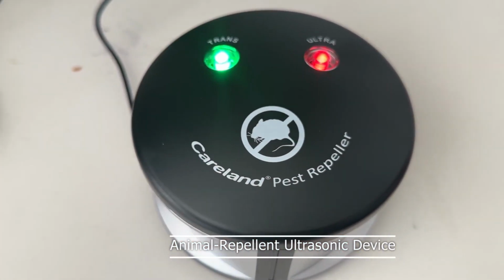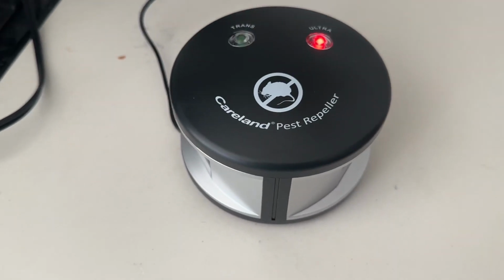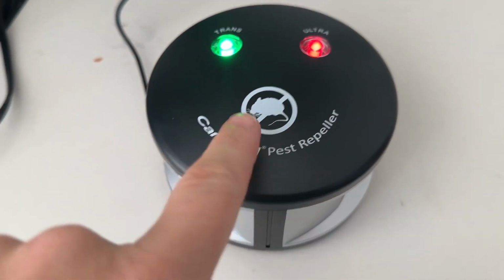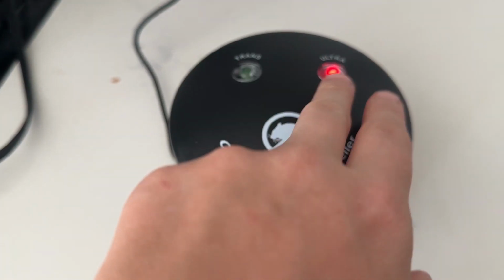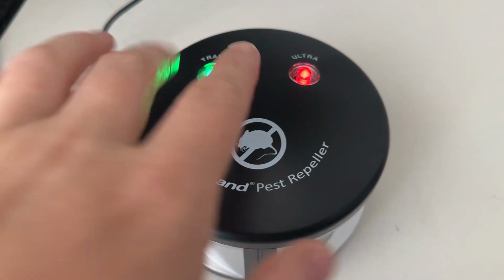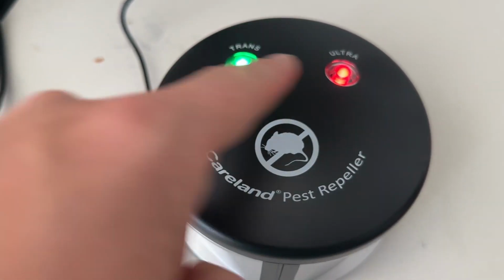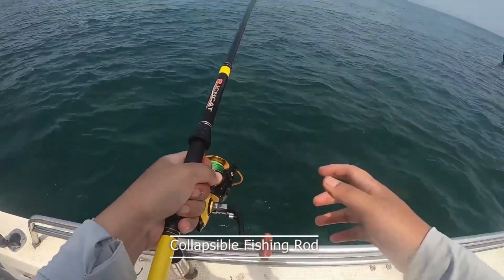Animal repellent ultrasonic device. The Amazon has some dangerous creatures: jaguars, venomous snakes, aggressive wild boars. But what if you could keep them away without harming them? This ultrasonic device emits high-frequency sounds that scare off predators without making a noise humans can hear. Simply clip it to your belt or tent, and it creates a safety zone around you. In a place where you're not at the top of the food chain, this tiny gadget helps you stay out of harm's way.